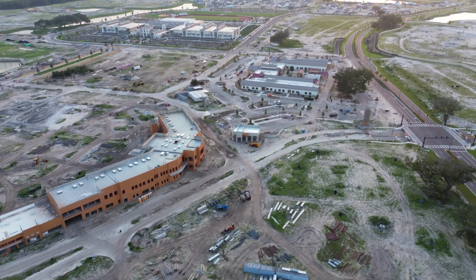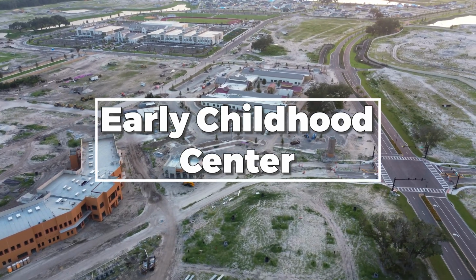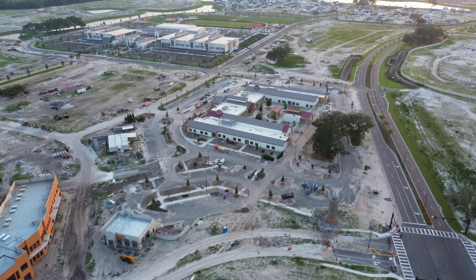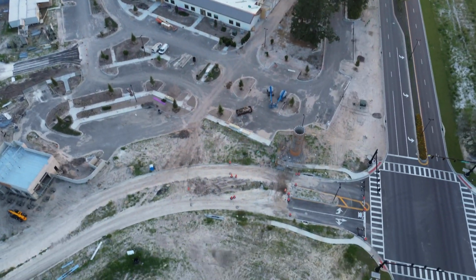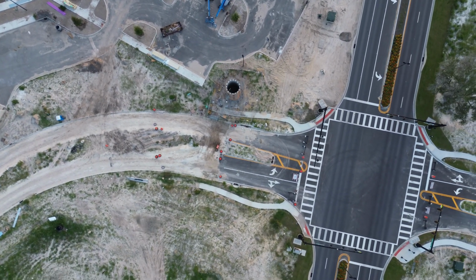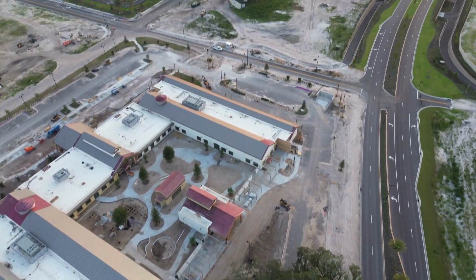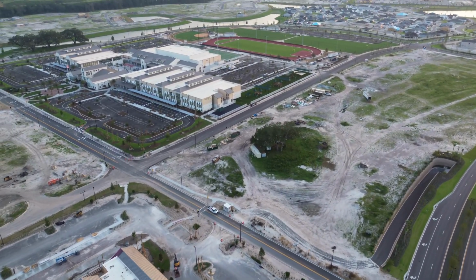And then you have the Early Childhood Development Center here. This is Central Parkway, that's that paved area right here. You can see the traffic lights. And there are going to be some roundabouts in this area as well. This is going to be an incredibly busy area when it's all built out.